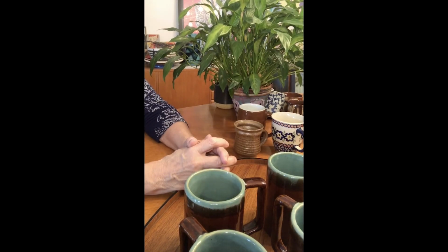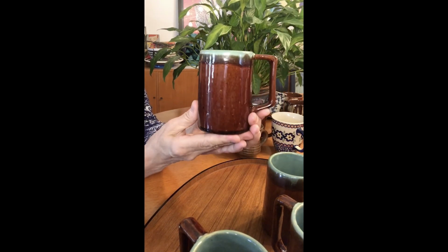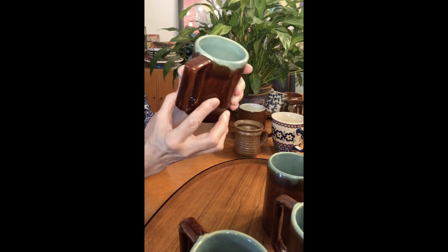Today I wanted to show you some of the mugs and the cups that I have in my inventory. I'll start with the John B. Taylor mug. All of this Country Fair line has this interior turquoise glaze, and the exterior is this dark brown.